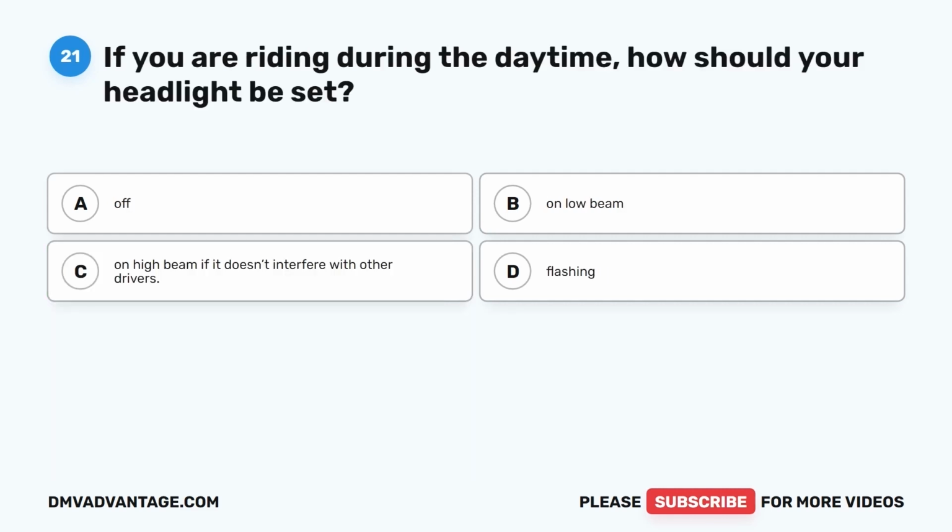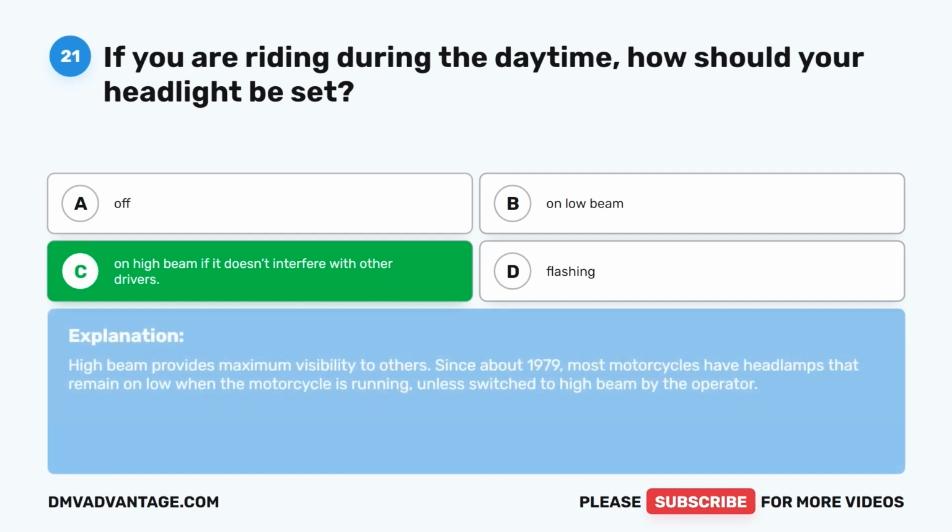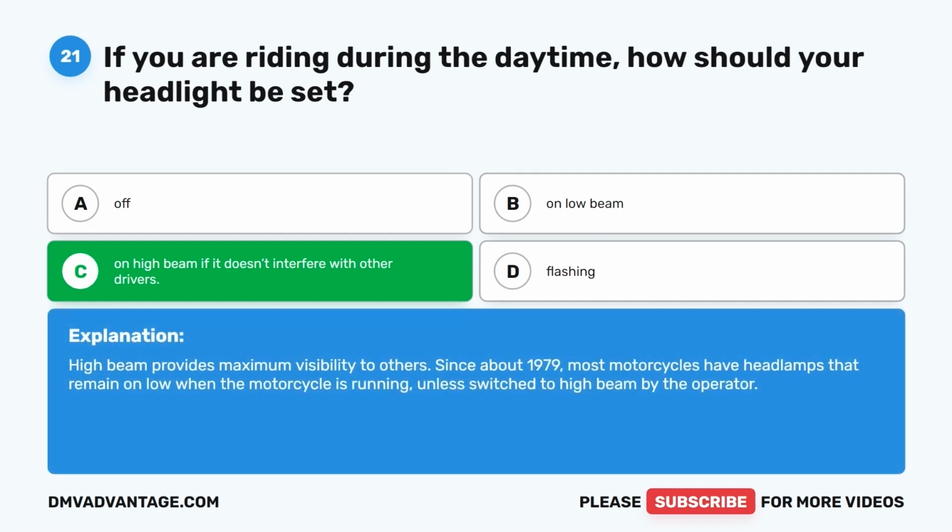Question 21. If you are riding during the daytime, how should your headlight be set? A. Off. B. On low beam. C. On high beam, if it doesn't interfere with other drivers. D. Flashing. The correct answer is C. On high beam, if it doesn't interfere with other drivers. High beam provides maximum visibility to others. Since about 1979, most motorcycles have headlamps that remain on low when the motorcycle is running, unless switched to high beam by the operator.